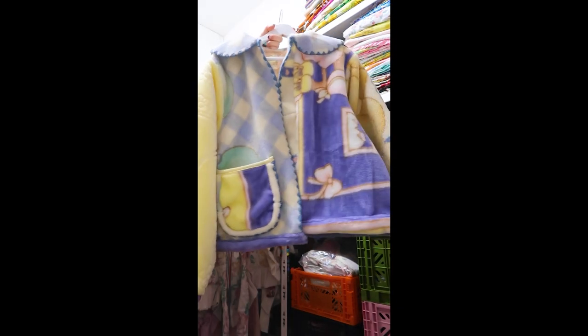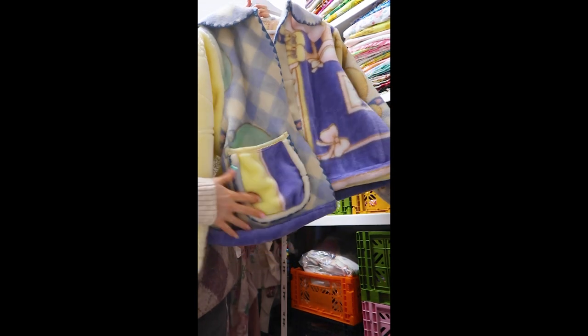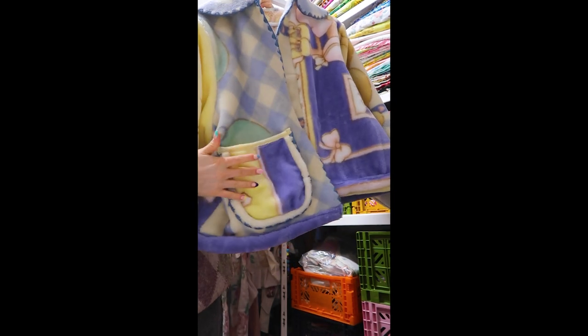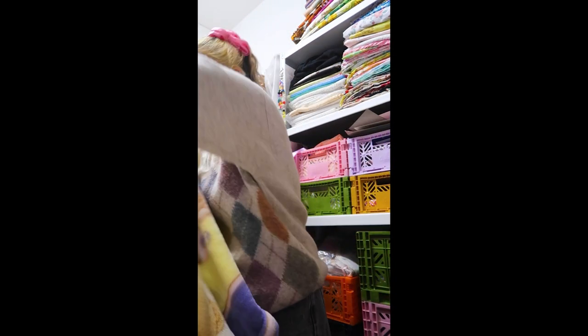Okay, it's the next day and I'm gonna try on the finished jacket. So here it is. I added this pocket, which I don't know if I really like. Let me know what you think, if I should keep it or change it up. Let's try it on.